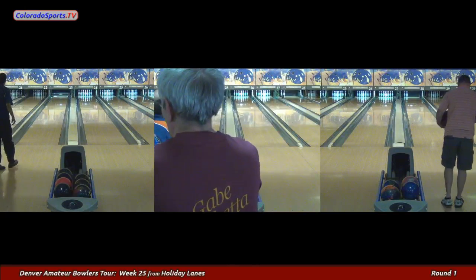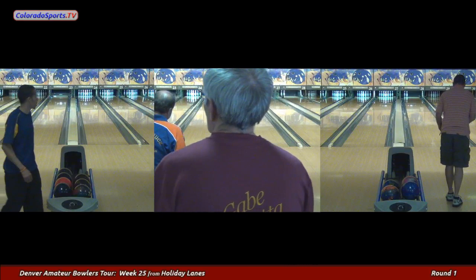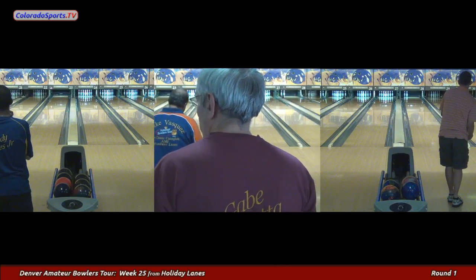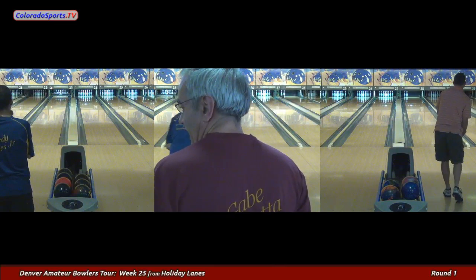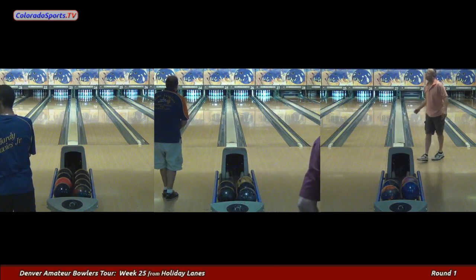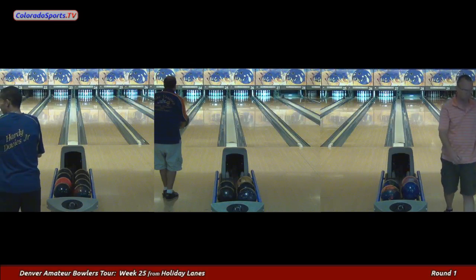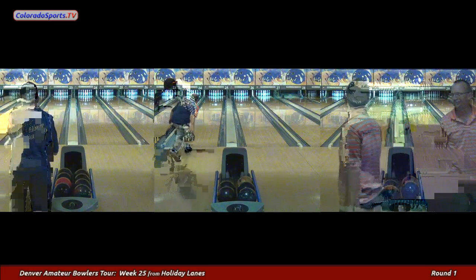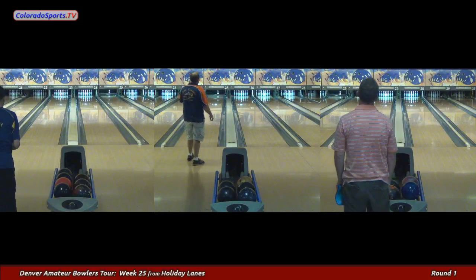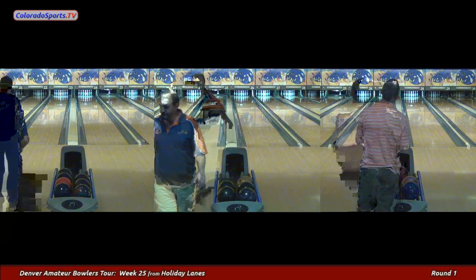Okay, there's a 10th frame. See what he can do. Glimmer of hope. Marks or lack thereof over there. You never know what CJ's going to do in the 10th. Yeah. And Scott with an 8 count here is going to give him 168 with a spare. And he's up more than I thought. So basically, Gabe needs a 164.